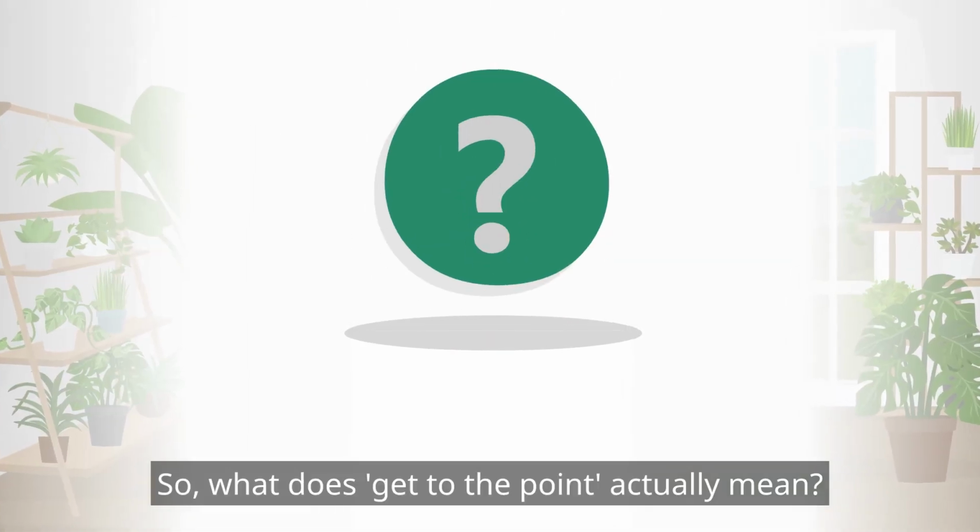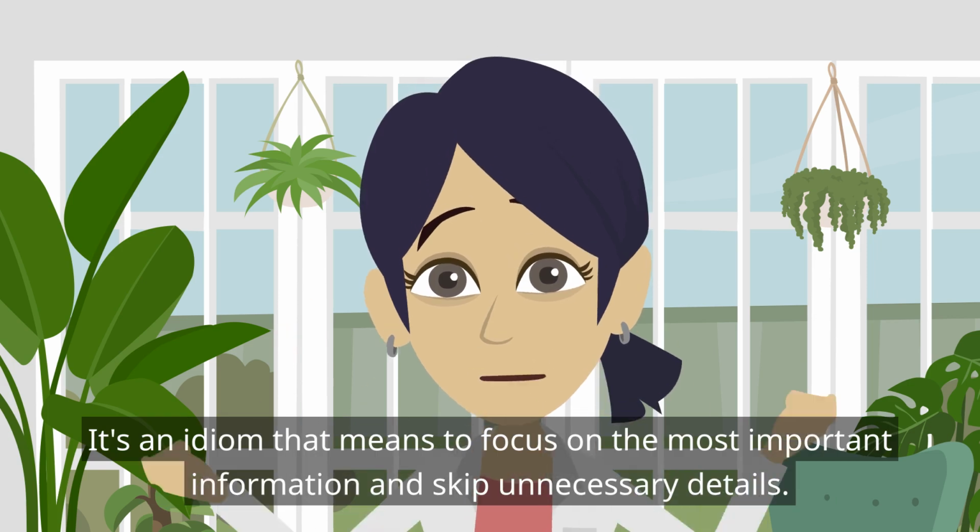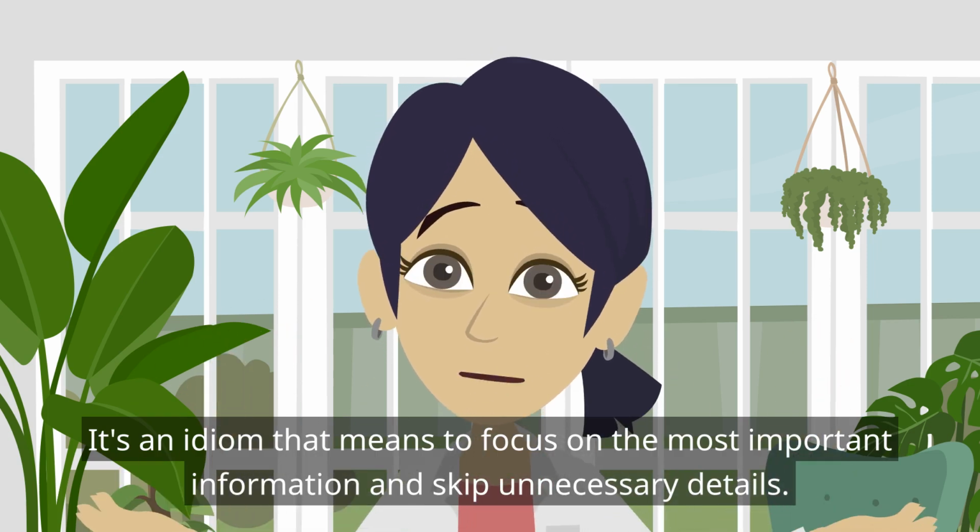So, what does get to the point actually mean? It's an idiom that means to focus on the most important information and skip unnecessary details.